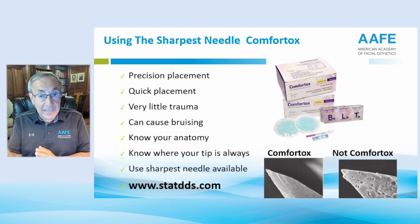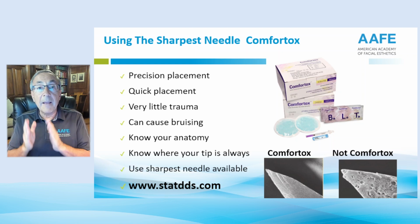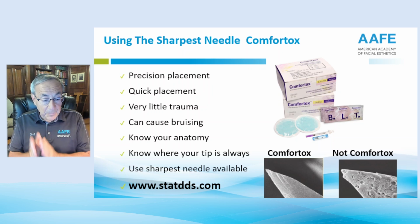The other one is a popular brand of insulin needle that is used a lot, and it drags, it tears as it goes into the tissue, and it's a lot less comfortable. In other words, it hurts. And that's not what you want. You want to be the most comfortable injector, especially for younger patients, and then they will come back for you.